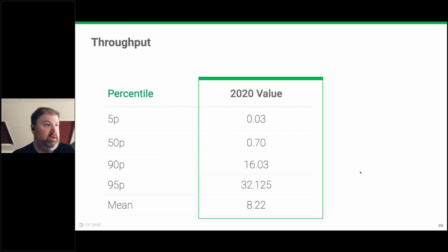And so with throughput, you can see that people at the 5th percentile are running 0.03 jobs per day. Well, that's not very many. And then people at the 90th percentile are kicking off a workflow 16 times per day. Okay, that makes a little more sense. But when you think about the narrative that high performing teams are deploying dozens of times a day or hundreds of times a day, I would say that our data don't really support that.